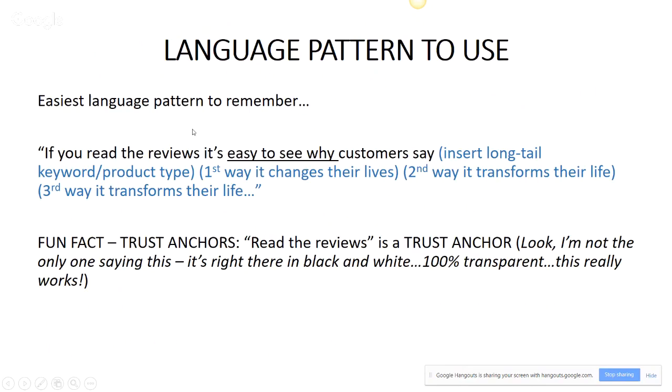And just as kind of a fun fact, an NLP fact is, when you say something like read the reviews or customers say, they don't feel like they're believing you anymore. They feel like they're speaking to your former customer. So that creates a trust anchor for your product, right? It says, I'm not the only one saying this. It's right there in black and white. Feel free to go look it up. You know, this is 100% transparent. I'm being transparent, and this really does work.